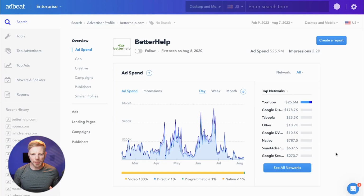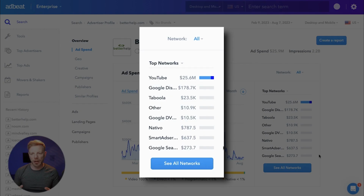Okay, guys. Let's jump into AdBeat here. And this is what I found super interesting. When you have a look here, you see that $25.6 million spent on YouTube. And you know what? I bet it's even higher because I tend to find that AdBeat underreports a lot of my traffic. So it's probably even bigger than this. But man, they are spending massive amounts on YouTube. This has got to be a big reason why everyone knows about them. They're just hitting that YouTube advertising nonstop.